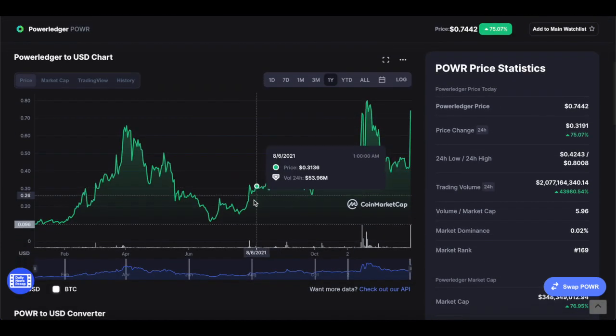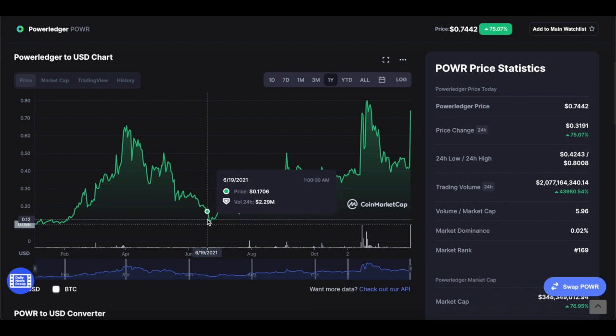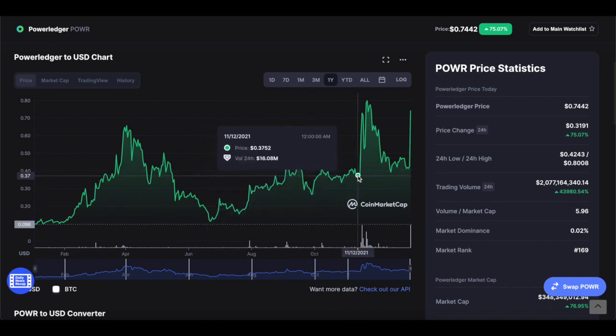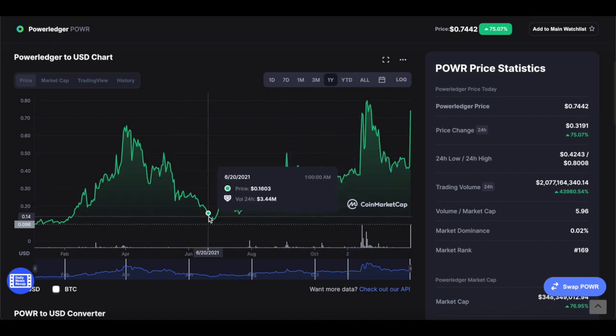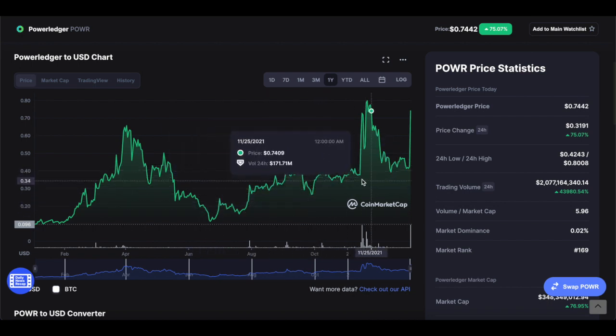But the top 100 crypto had a lot more volume, and the trajectory wasn't as smooth as Power Ledger. Power Ledger trajectory from June up until the middle of November was actually super smooth when you look at the growth. It was super smooth, and it started stabilizing around 40 cents per token in the early parts of November. That's steady growth, that's stable growth, and that is strong growth.